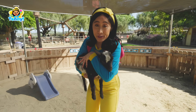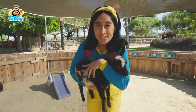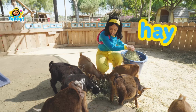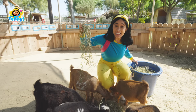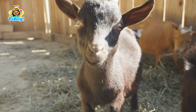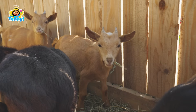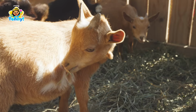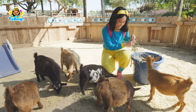Ooh, I wonder if you're hungry. Let's go make them some lunch. All right, goats, it is lunchtime. I got some grass for you and some hay for you. Wow, it looks like they're really enjoying it. Well, I'm glad you all are enjoying your lunch.